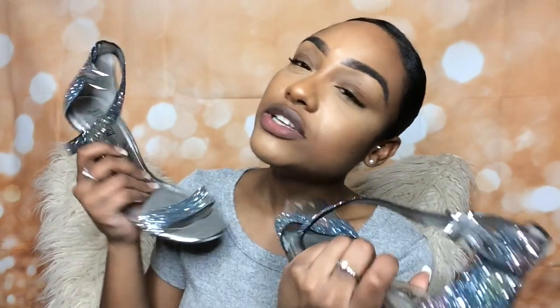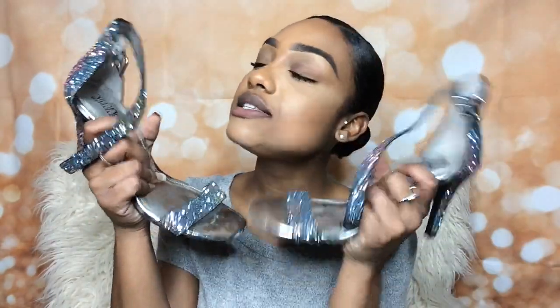Oh my God, I actually own these? Since when? This feels like a dream, just holding these heels in my hands. It's so satisfying, guys. I must have a fetish for heels or something because I'm in love. But these are my last pair of heels, guys, to show you. They look like this.